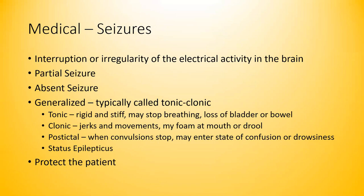Medical seizures. A seizure is basically an interruption or irregularity of the electrical activity of the brain. You can have a partial seizure. It could be like half of the body, just arm and leg on one side. Or an absent seizure, where they basically just stare off into space. With a partial seizure, you can also get slapping of lips or blinking of eyes, just certain body parts. Generalized, we call it the tonic-clonic because most of the time they have tonic, which is rigid and stiff, hint, hint, you need to know these, and clonic, which is the jerking movements. So you can have just a tonic seizure and a clonic seizure, or you can have a tonic-clonic seizure.